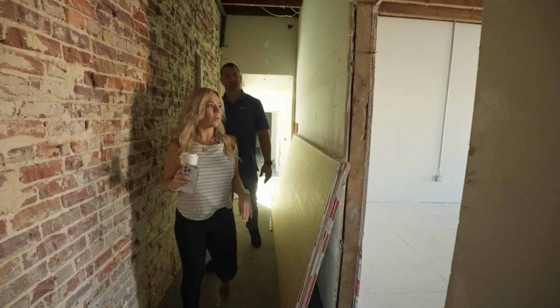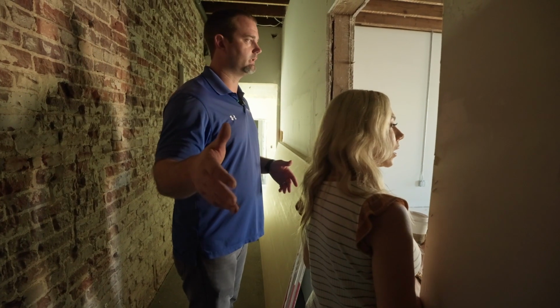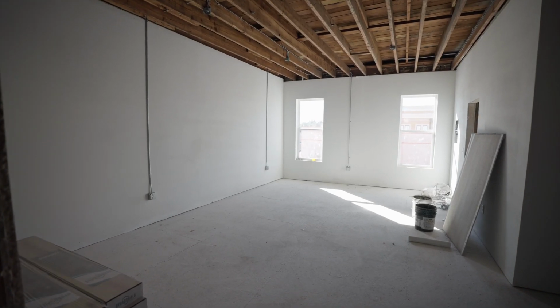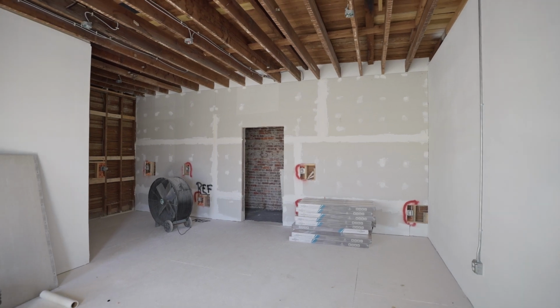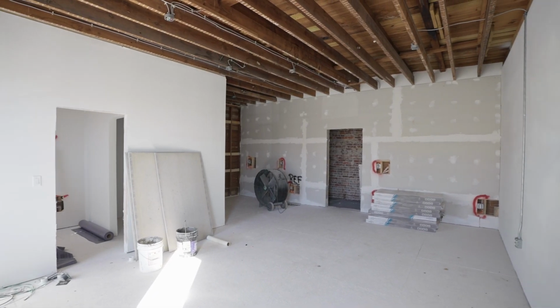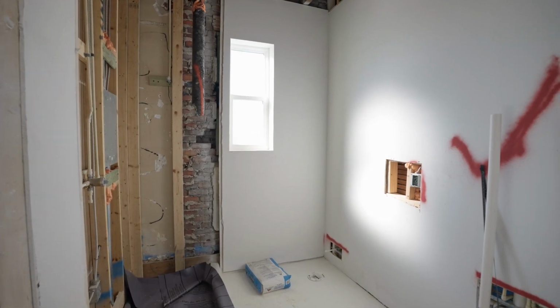All right, so first unit. This unit and the next 2 units are all basically the same. These are going to be our studios, short-term rentals. With this room here, basically we have a full kitchen, small kitchenette. You've got a dining room, living room space, and your studio space. Everything is super industrial, modern. Our floors actually get delivered today.